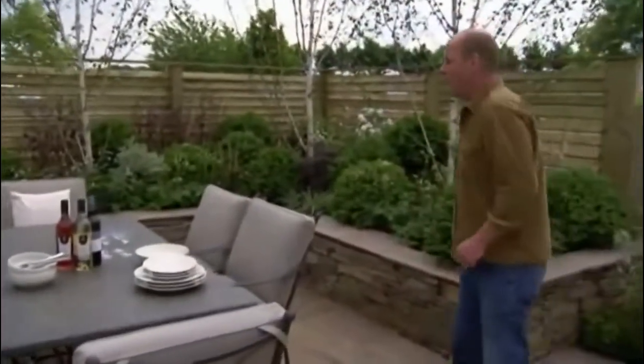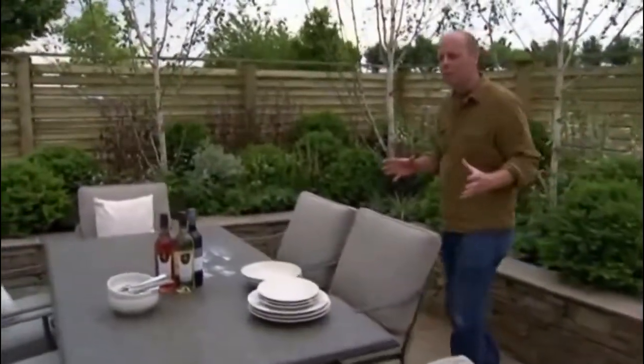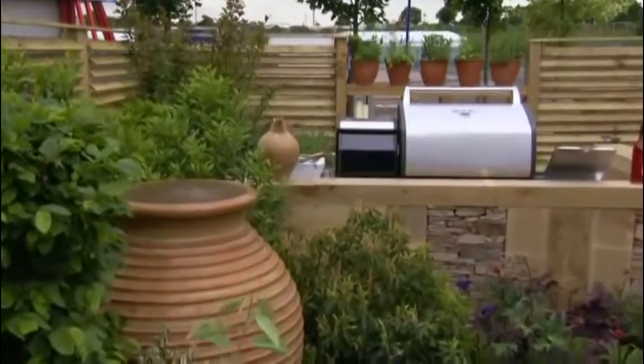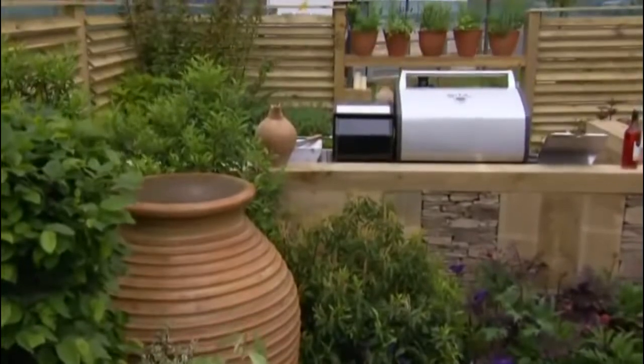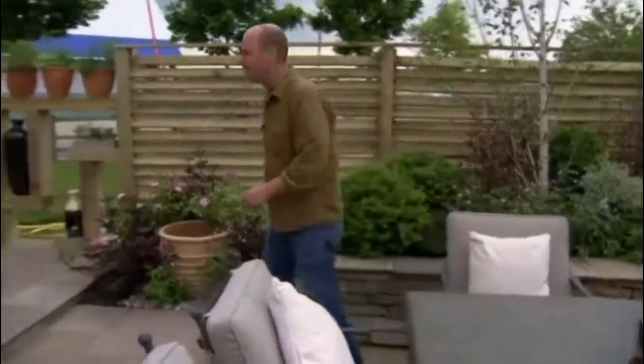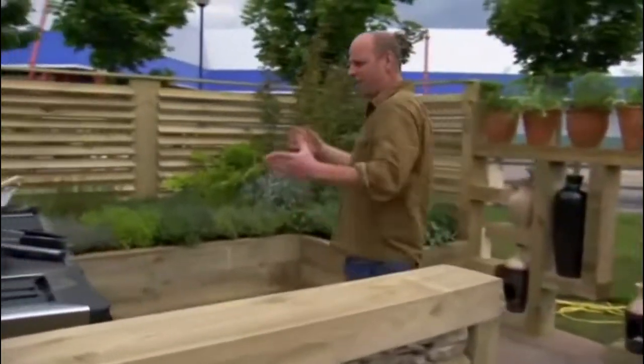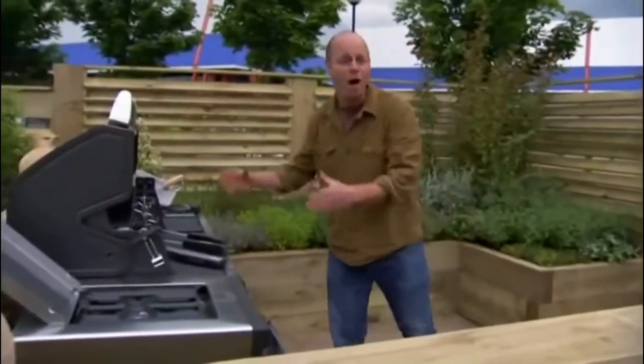This garden's called Inside Out, and what I like about it is it could be a self-contained garden with rural inferences such as the stonework and the timberwork, or it could be part of a larger garden. It's got this fantastic outdoor seating area, and I love this wall here. The detail there is really good. And then to the outdoor kitchen, complete with barbecue.